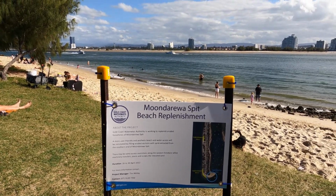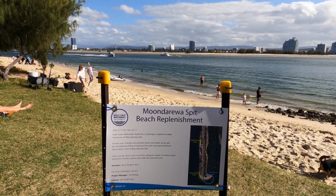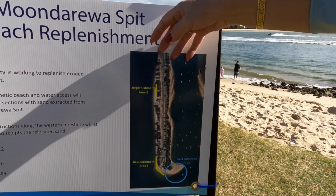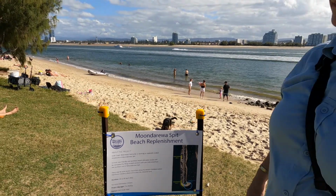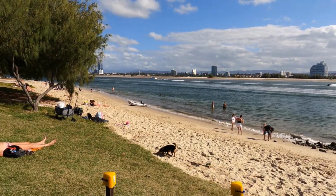Replenishment areas. So Gold Coast Waterways Authority is working hard to replenish the eroded foreshores. Okay, from the tip, and put it back here. Just put it back to where it's probably all been travelling to the end. Just put it all back to where it should be. So we know what this is called now. It's Untitled Spit. Okay, let's keep on walking.